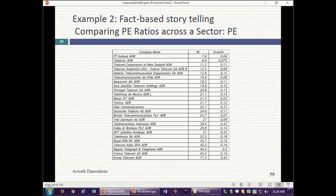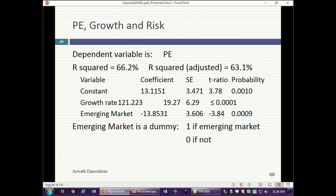So here's what I decided to do rather than stop with that story. I opened up my statistics books, that chapter on multiple regressions. Somebody described to me what I do in a multiple regression. I have a dependent variable that I try to explain with independent variables, right? What's my dependent variable going to be? What am I trying to explain? I'm trying to explain PE ratios. What are the two things I'm worried about? Growth and risk. I ran a regression of PE ratios against growth and risk.